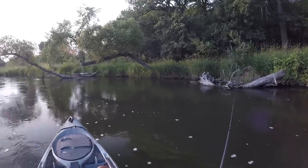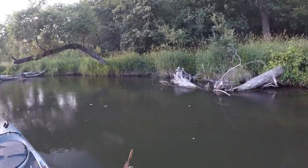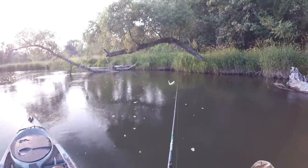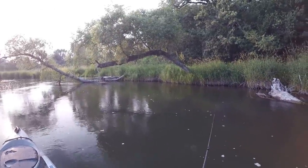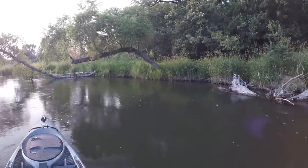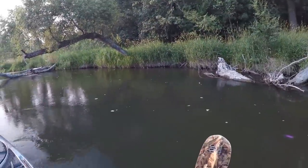Oh, I just caught one up here. Looks like it's a big enough spot to hold multiple fish. Maybe. A little dip in the bank right there. That looks real fishy. Huh. Nothing in there though, I guess. Yeah, not all the fishy spots are holding them.